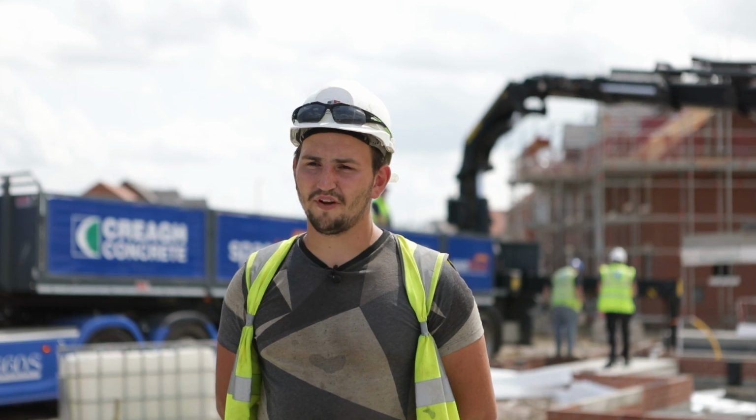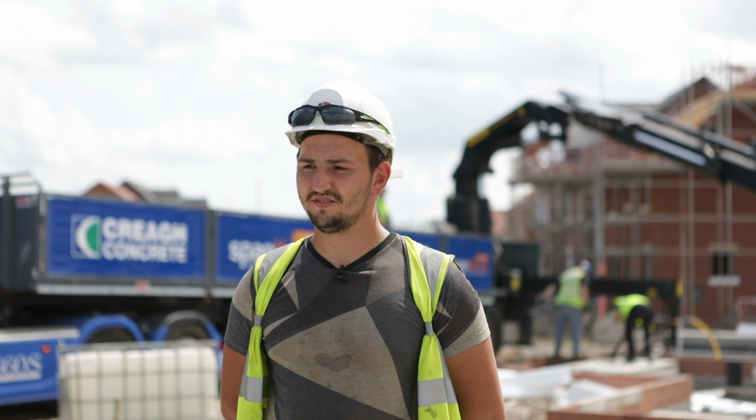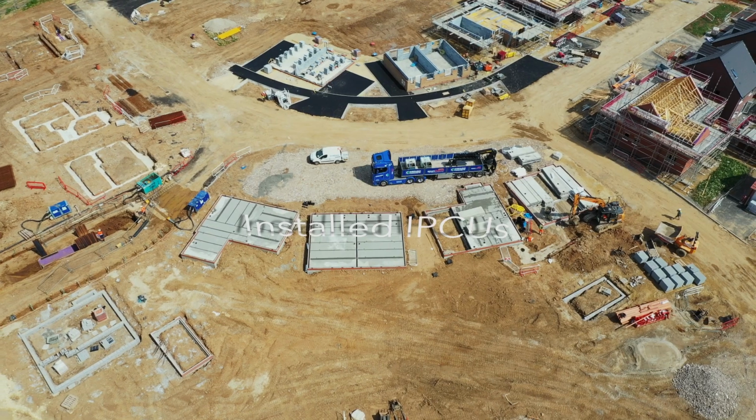We'll be using cranes on different sites, and we use them on every site, to be honest, now, on what we've got running. So yeah, we'll be using them in the future.